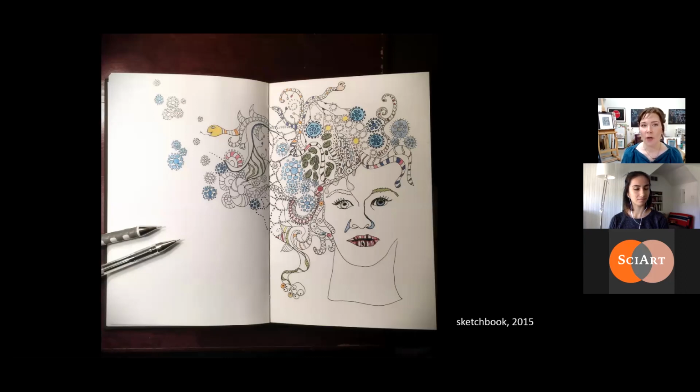And so for that project, because it was printmaking, I really wanted to dive into this series that I had been kind of in my notebook, this Infectious Ideas series. You can see this woman, she has these viruses and bacteria that are kind of coming out of her head, potentially to go on and spread.